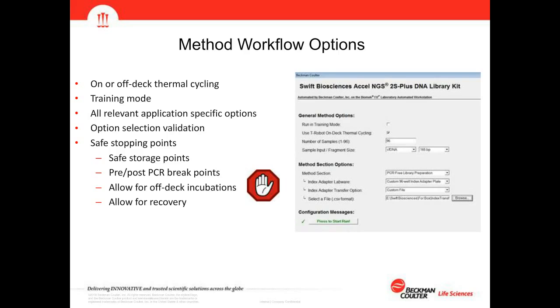The user interface provides all the option settings that are relevant to the specific application. It has options for on or off-deck thermocycling, and options for training mode, which allows you to quickly run through a method without the lengthy incubations, for training, optimization, and testing in your laboratory. It includes all relevant application-specific options. In the example for the Swift Biosciences method, there are sample input options and fragment size options, as well as which part of the method you wish to run. In this case, the PCR-free portion of the method has been selected with various index adapter transfer options.